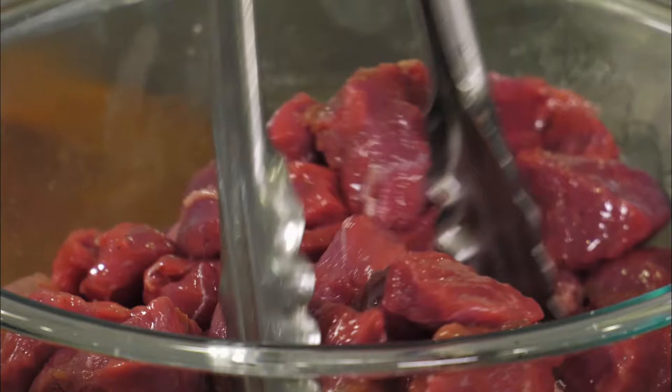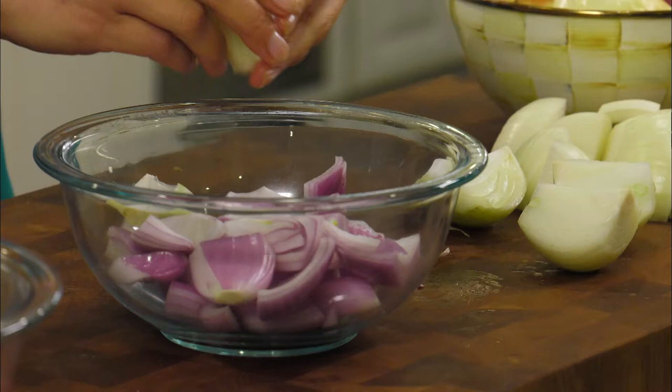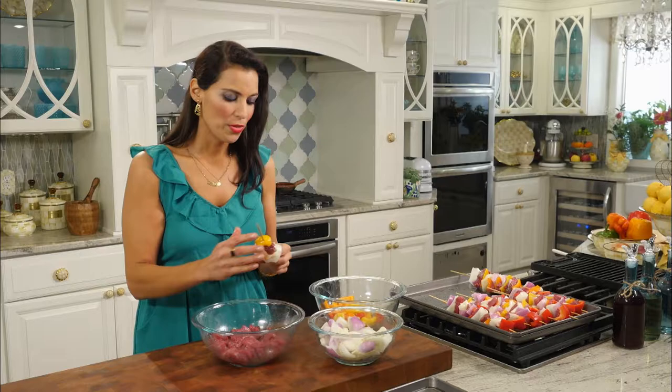And for the onions, I wedged up some beautiful Spanish or yellow onions. I used Vidalia onions, which have a little bit more sweetness to them, they're really nice. And also some red onions. And with the peppers, I have yellow, orange, and red bell peppers. So it's really colorful too.